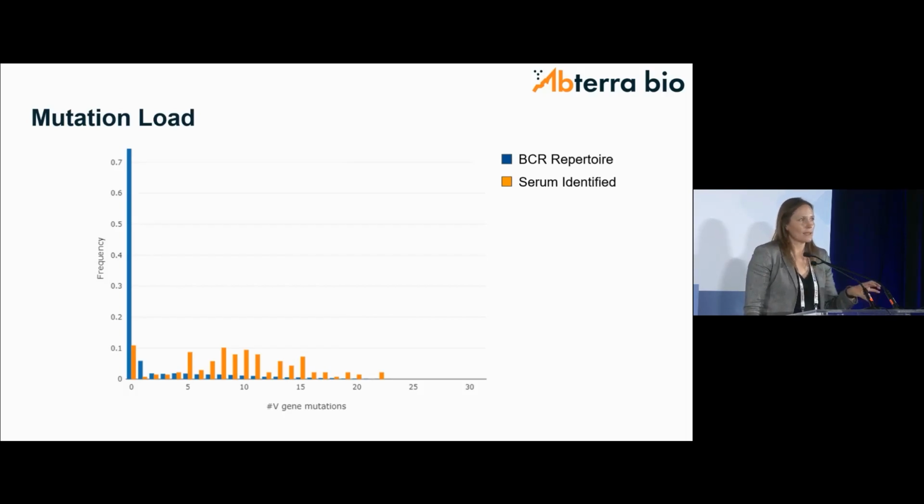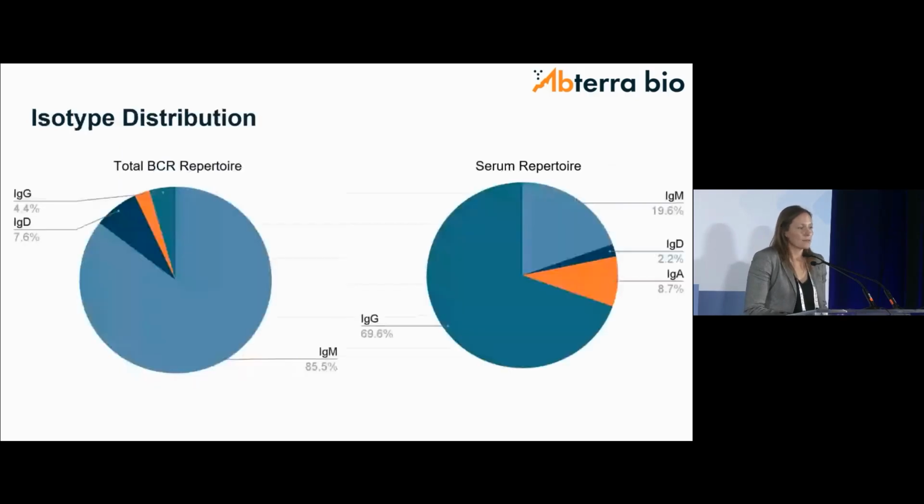This is because of how we set up the experiment. On the serum side, we pulled out only IgGs from serum. And so we have a bias on that side for a particular isotype. And in fact, that's what we see when we look at the isotype distribution of the background repertoire versus the part of the repertoire that we see in serum. So on the left side is the background repertoire. It shows that 80% of our sequences were IgM isotype and a teeny fraction were IgG. Whereas if we look at our serum detected clones and look at their isotype in the repertoire, that ratio flips.